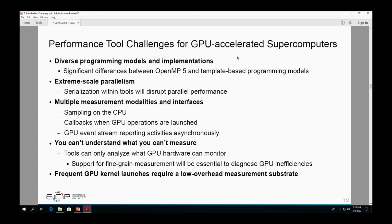In order to get detailed performance information, we can only measure what the hardware can monitor. One of the strengths of the NVIDIA GPUs is that they have the ability to do PC sampling. The GPU hardware will sample at the instruction level and attribute costs, saying this instruction isn't making forward progress because it's waiting for memory, or this instruction isn't making forward progress because it's waiting for a special function unit, like a divider. That can be very helpful for understanding these applications in detail. And finally, there are so many things being launched on the GPU so frequently, and we're getting these callbacks, so we have to have a low overhead measurement infrastructure in our tool. Otherwise, the tool is going to slow down the application.